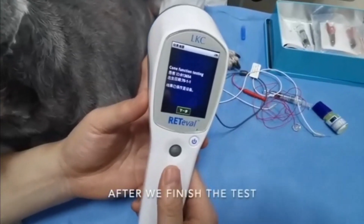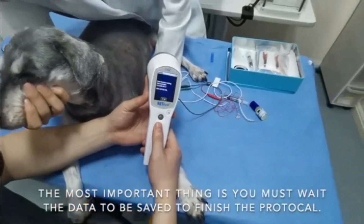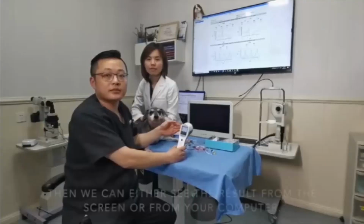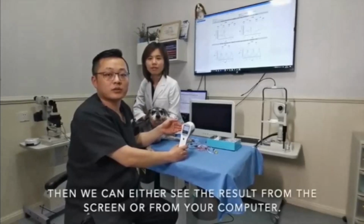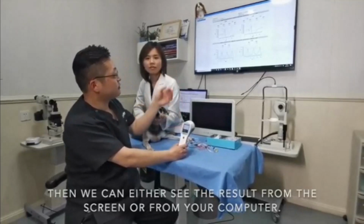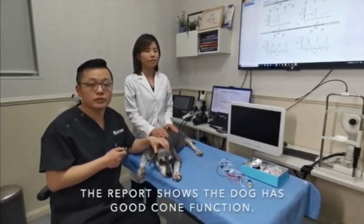After we finish the test, the most important thing is you must wait for the data to be saved to finish the protocol. Then we can either see the result from the screen or from your computer. The report shows the dog has good cone function.